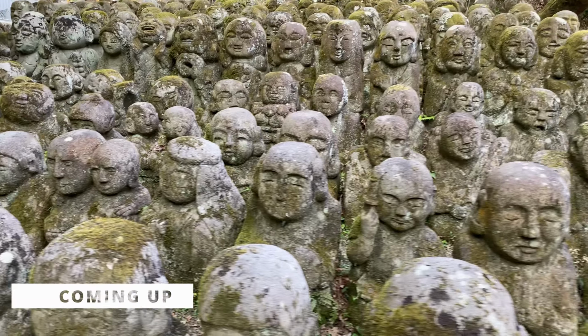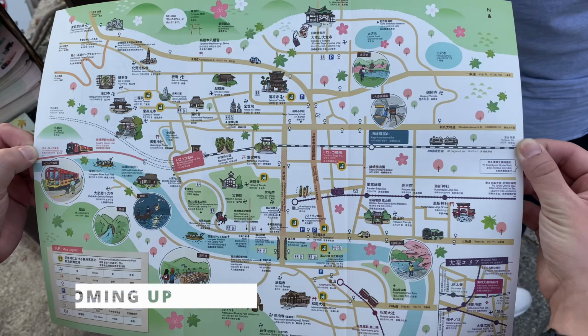There are a lot of statues. We're trying to find the bamboo forest. Wait, are we lost?